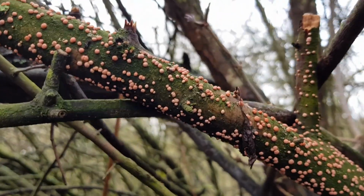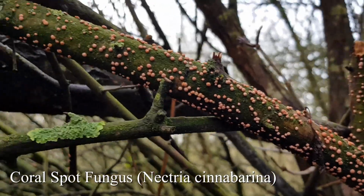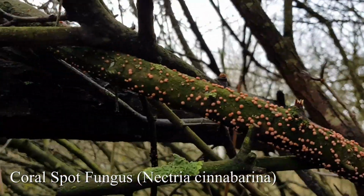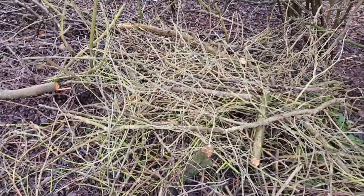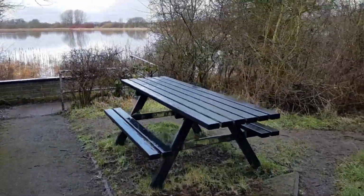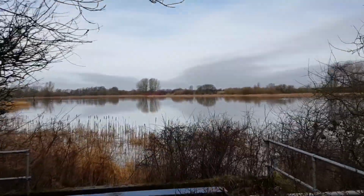Just spotted some, I think it's called mould fungus. Looks like wolf's blood off the top of my head. But these trees, there's loads of broken bits of trees, so there's loads of fungus knocking about. And obviously someone's been in and cleared this at some point. But there's some brilliant views, look at this. You can have your dinner there and then shoot the birds. What a view, beautiful.